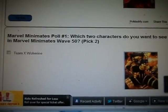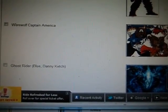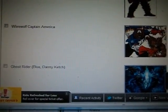Then, of course, the supporting lineup was just kind of a bust. Didn't really have anything that terribly interested me, and then the alternate looks. Most of these are just kind of ridiculous, but Werewolf Captain America, that'd be kind of cool.